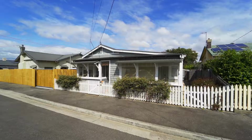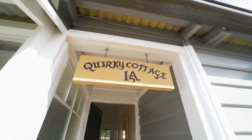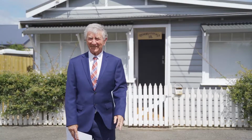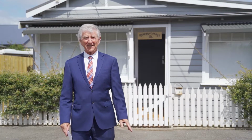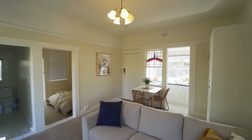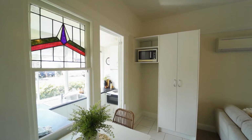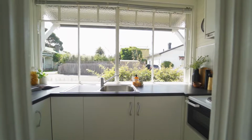Welcome to Dunlaw Street in the heart of Invermay. Here we are, 1A Dunlaw Street. Quirky cottage. Just a great opportunity for a young first home buyer, or maybe someone who wants to downsize. It's a real treat, this. It is only one bed, but it's really, really neat inside.